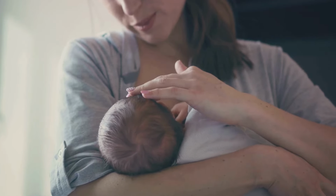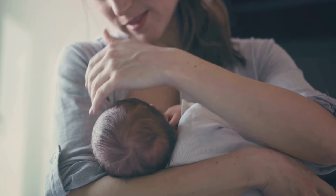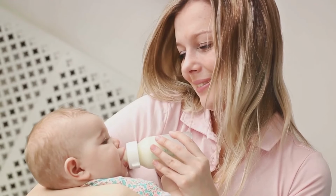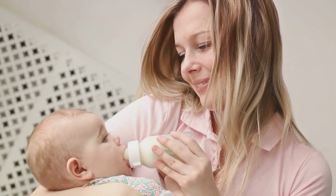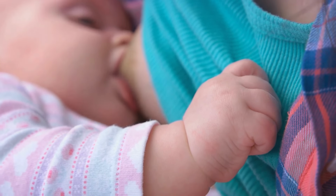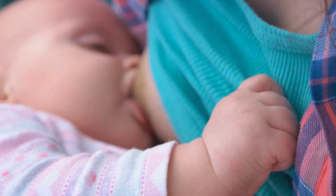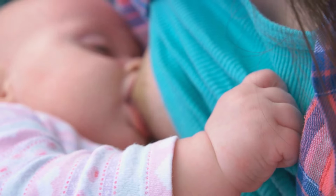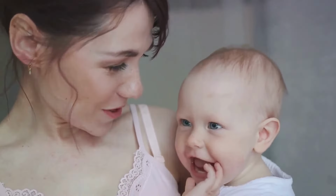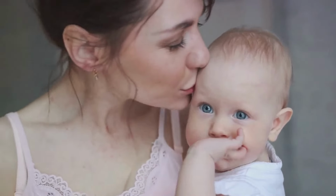However, if your baby spends more time on a pacifier or a bottle, that's less time stimulating milk production. Even if the bottle contains breast milk, it's not the same as nursing directly. The physical act of breastfeeding is what signals your body to produce more milk. Remember, it's not just about satisfying your baby's hunger, it's about maintaining and increasing your milk supply.